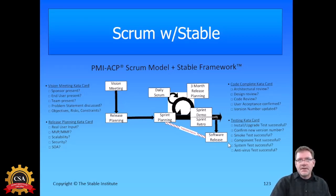Was the smoke test successful? And did we get all of it? Component test successful, system test successful, antivirus test successful. And so as you have real problems, you just find out the root cause, and you add items onto your Kata cards for those actual root cause problems. And it sounds like a little thing to do, but it has a huge impact downstream.